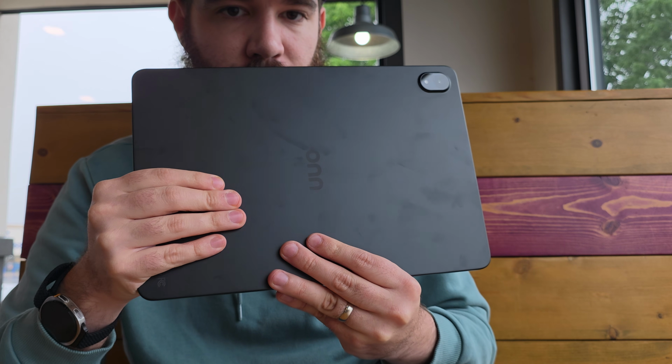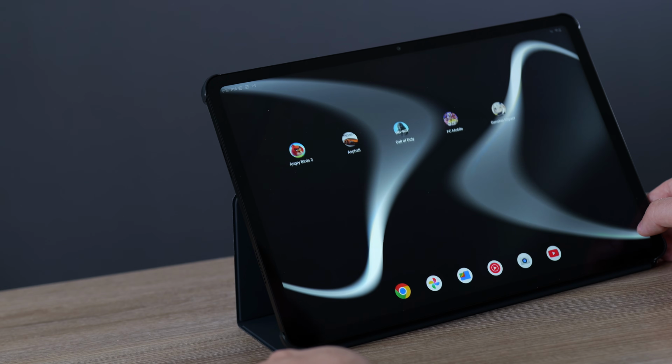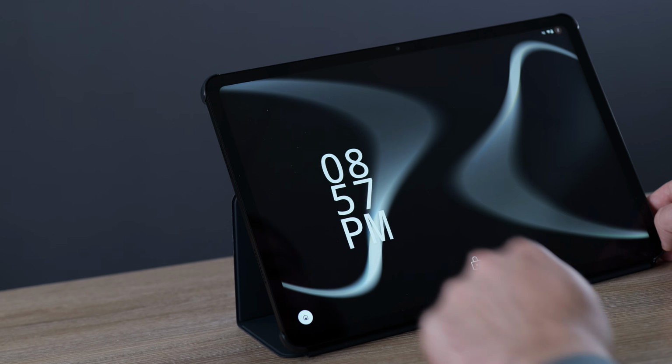There are a couple of flaws with it though. First of all, you can get a lot of fingerprints on the design of the tablet, so that is something to keep in mind. And there is no fingerprint sensor. So those two things could be a deal breaker for you. Now we do get the ability to use face unlock, so that might be good enough for you if you have decent lighting. It will work okay in most conditions.